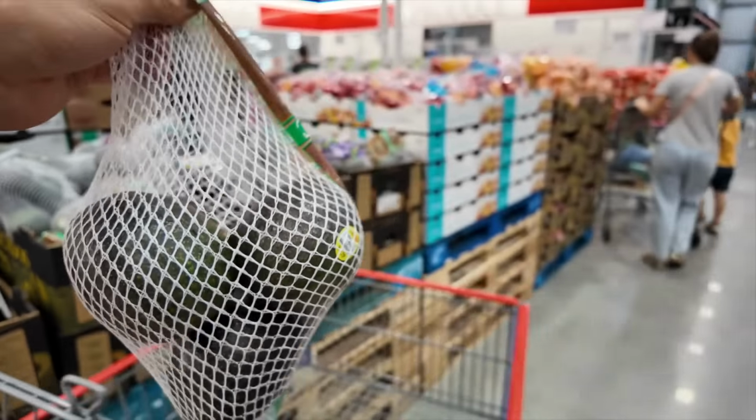Maybe get some avocados. These are organic. What are these? $11 for a bag. How many ends? 1, 2, 3, 5 of them. Pretty big too. Maybe make some guacamole.